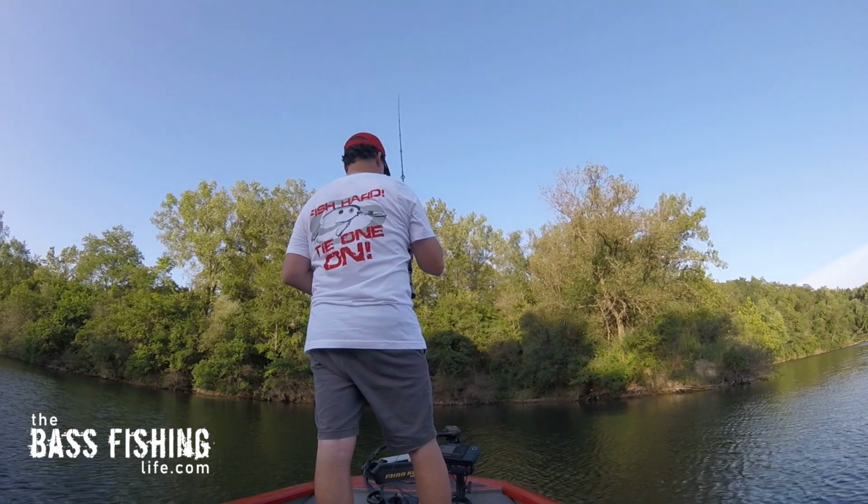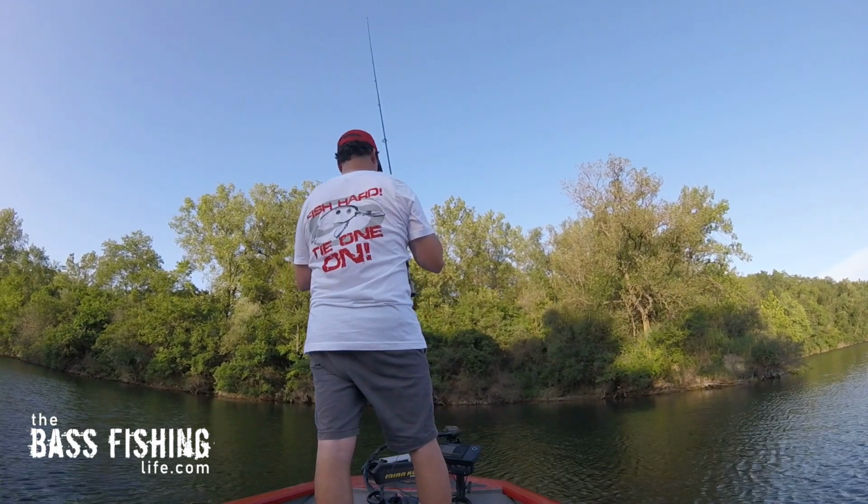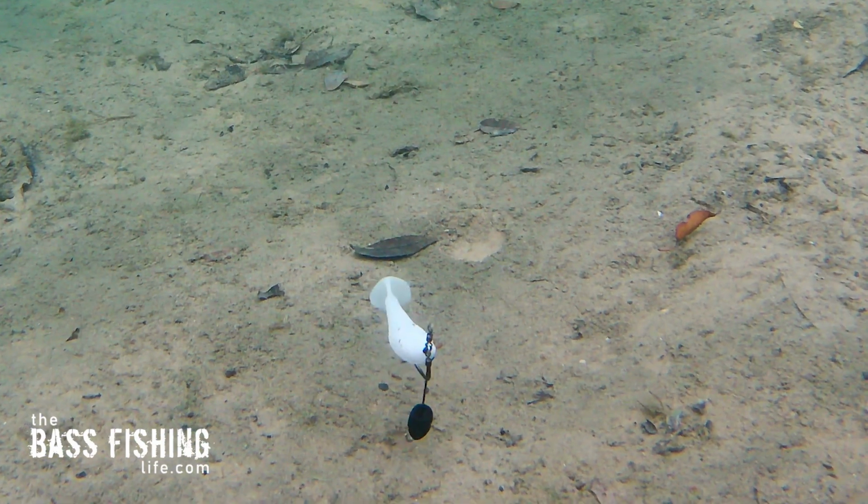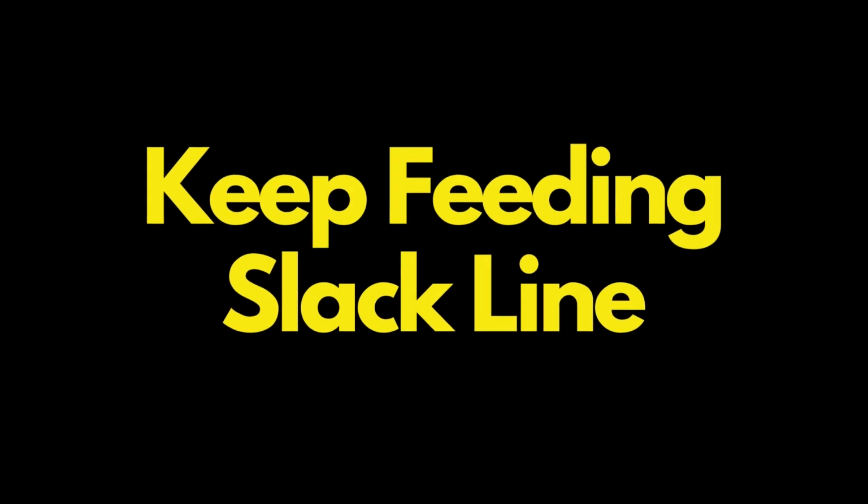Now, when I'm fishing perpendicular to the shoreline on these 45-degree banks, this is where I'm going to use things like my drop shot rigs, jigs, Texas rigs, Tokyo rigs. I'll even use a Carolina rig in this type of situation. But it's really important if you're in a boat to keep feeding slack line. So as that lure is coming towards you, you maintain bottom contact and you don't start to swing your way back to the boat and miss the bottom. Shore anglers, you have a great situation here. You can get out there to the edge of that bank, that 45-degree bank, and work your way back up.